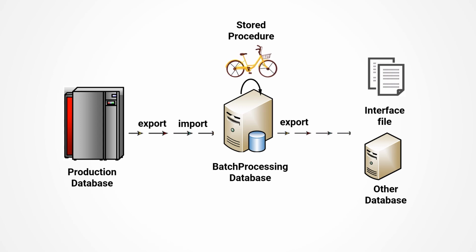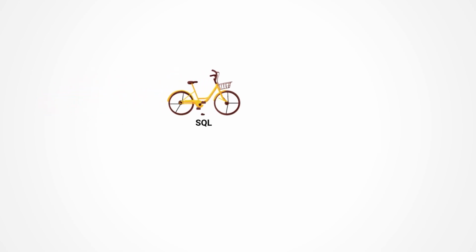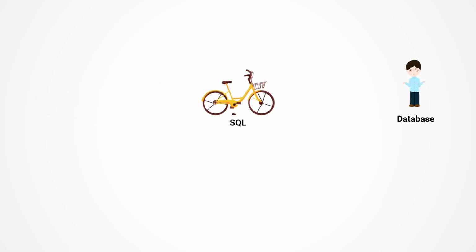We all know that database I/O is very slow. The multiple exporting and importing operations during this process are the first reason for poor batch job performance. The second reason is poor performance of stored procedures. The SQL syntax system is outdated, lacking many data types and operations, which limits the implementation of efficient algorithms and results in poor stored procedure performance.